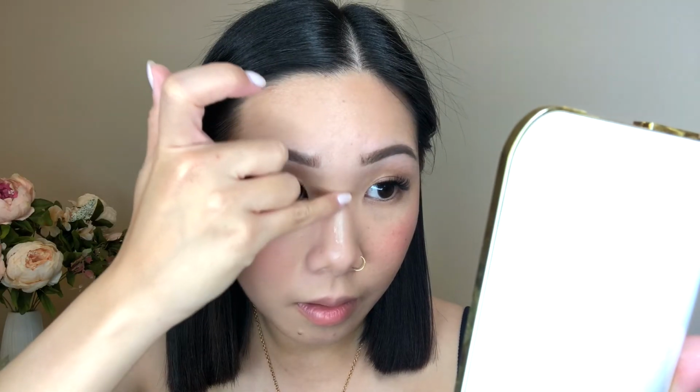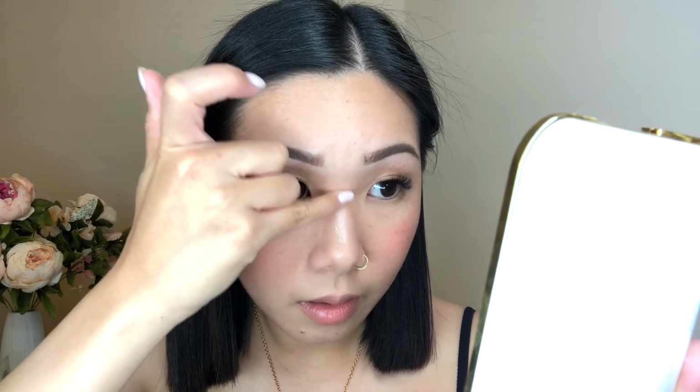And then next, I want to take my little pinky. I'm gonna go ahead and swipe here. Just a little bit. Makes all the difference. You're gonna dot it on your nose right there. You want to blend it out with your finger. Ooh, okay girl, look at that. And then I'm gonna take a little bit more, put it on Cupid's bow. Just give that a little pop. Also, want to go down my chin.